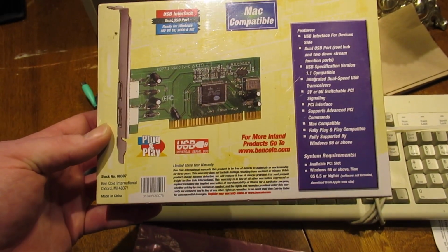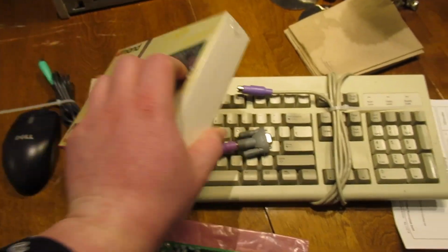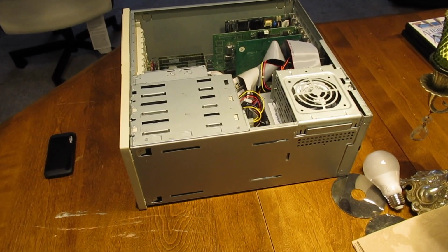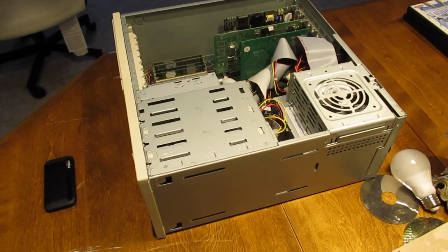Let's see here. Windows 98 and above. I'm not sure if this thing supports that. It says it has DOS on it, but I've seen some online that run Windows 95. I don't think I've seen any that do 98.